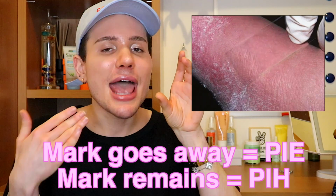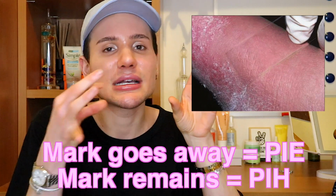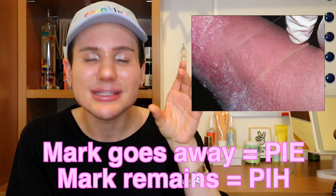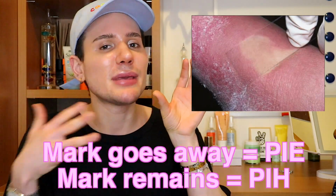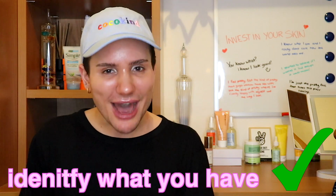So I know that it might be confusing to distinguish one or the other because they do look very similar, but a very simple experiment you could do to tell which one of the two it is, is getting a glass, plopping it on your skin with a little bit of pressure, and then watching to see if these spots go away. Then it's actually going to be PIE, because again the redness is because of the irritation caused by the blood vessels. If instead it remains, then it's actually going to be PIH, because it literally is a problem of pigmentation.